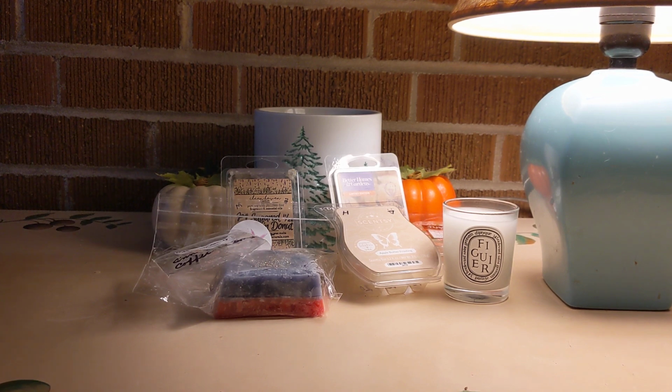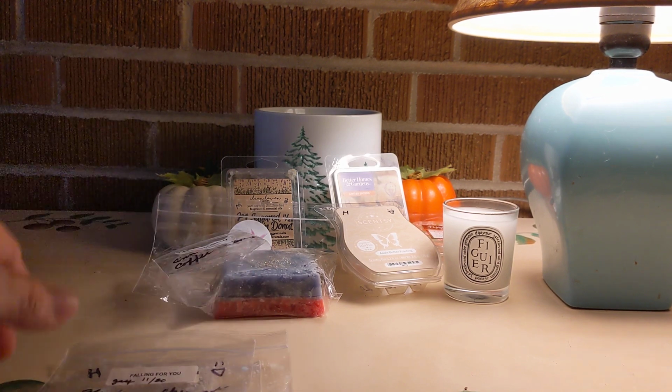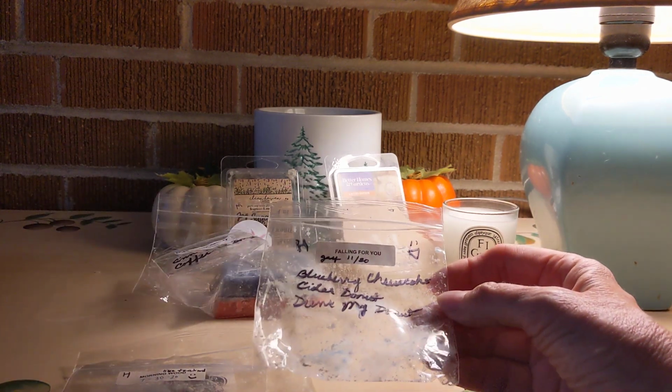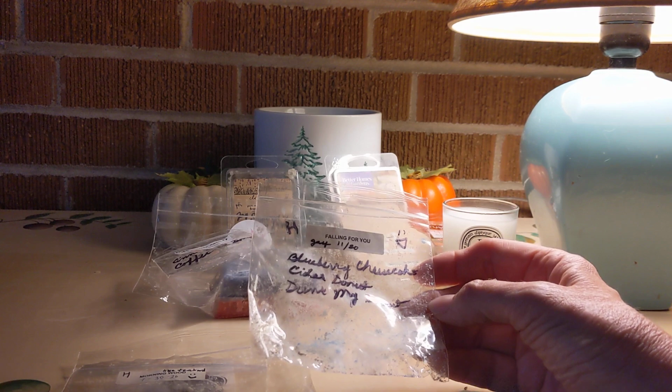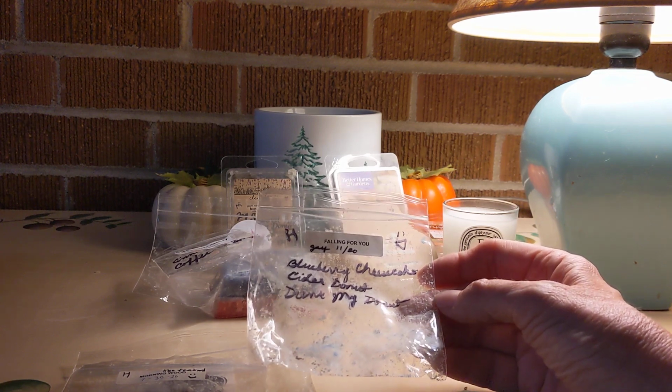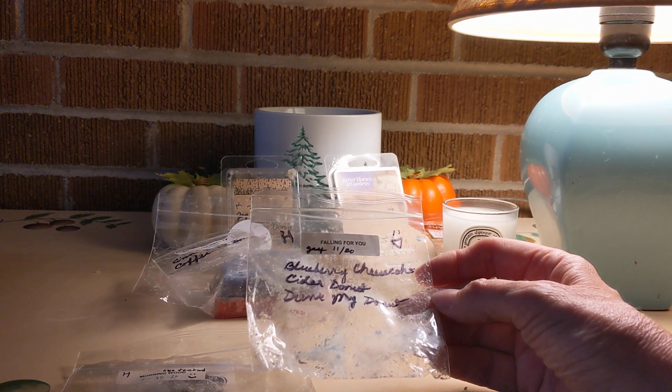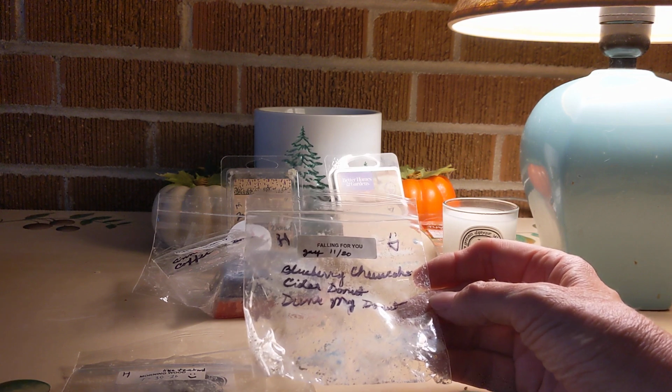Next up, let's talk about our things from Rose Girls. So I have a few here. First up was Falling for You, and this was from the Donut Sampler. This was blueberry cheesecake, cider donut, and dunk my donut. So you have a little bit of coffee scent with the cider and the blueberry cheesecake. Beautiful, from the donut sampler.